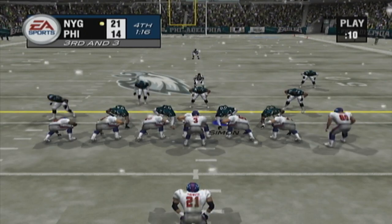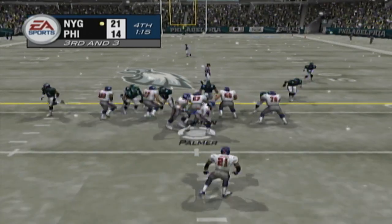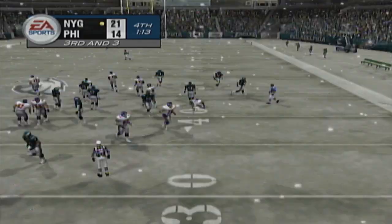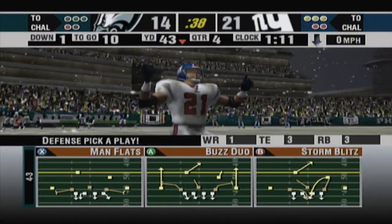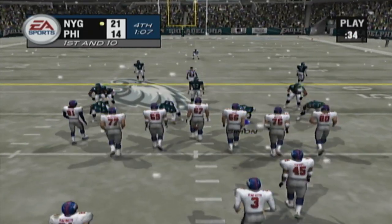Barber, the lone setback. Man in motion. Hand it off to the back. And he picks up just enough for the first. It's 1st and 10. Ball on their own 43.